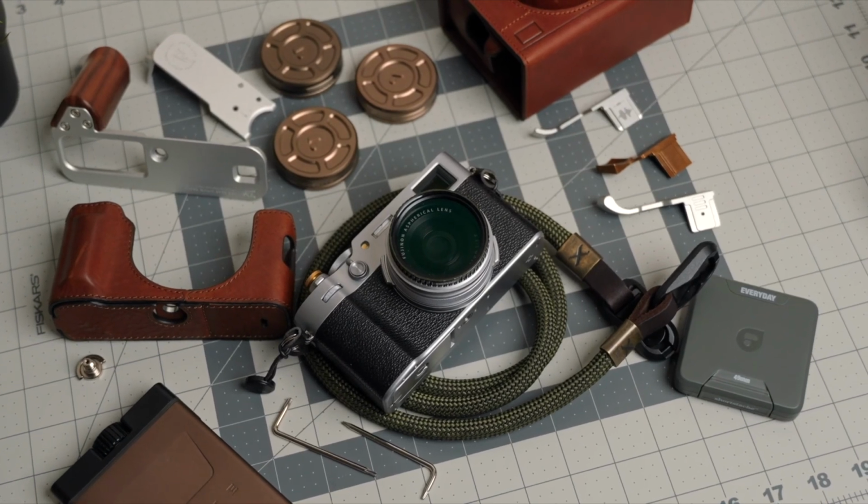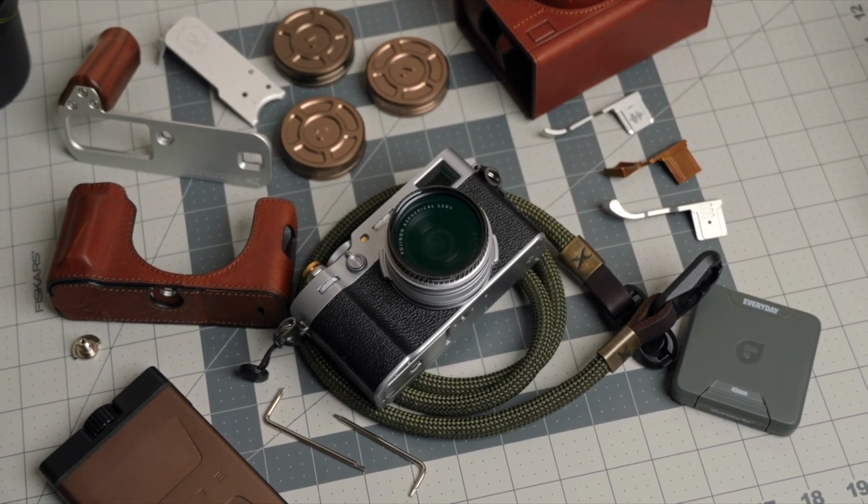And then also, without an adapter and a filter, this camera is not weather sealed. So you need that combination in order to get weather sealing on your camera. And we don't have to deal with weather too much in Southern California, so it's not a big deal for me. But if you're ever in a situation where you get caught in the rain, you're gonna wish you had a filter and an adapter to put on your X100VI.